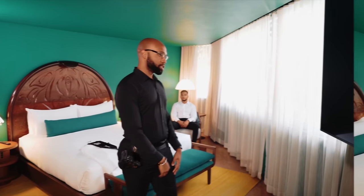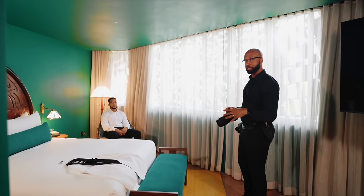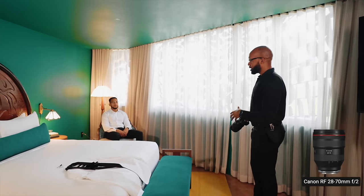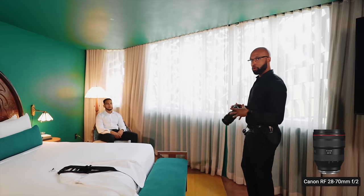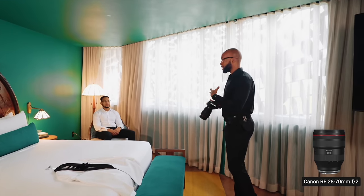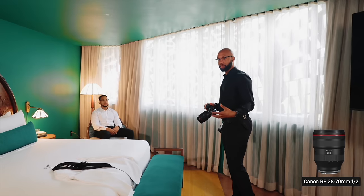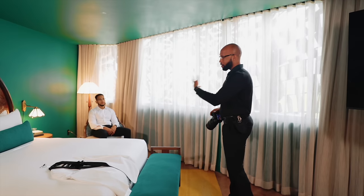So let's get started. I like to start off with my safe lens. In this situation, I'm using my 28-70. He's already here sitting down. This corner of the room is a little tight. So I love to use my 28-70 in this situation to have a variety of different options and angles to use, as opposed to a fixed lens where I'm forced to use just that focal length. So he's already sitting down. I'll probably start with some shots of him while he's already there.